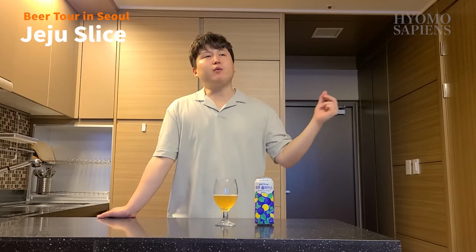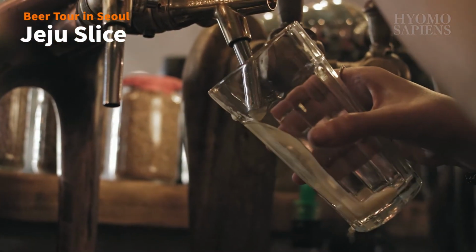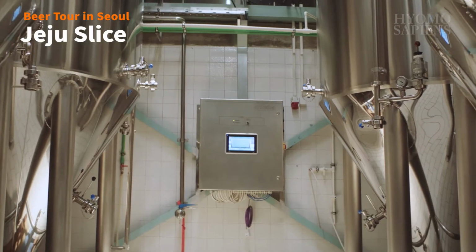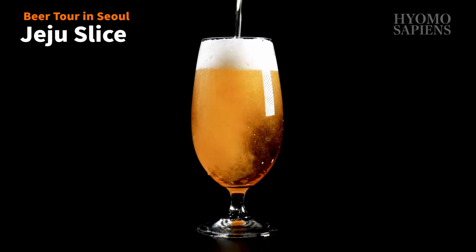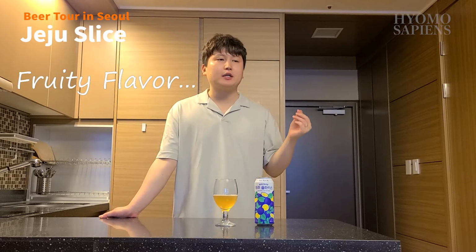So if we want to define what exactly the ale style in craft beer is, they use warm fermentation, so kind of a low temperature for the yeast to work, to give that sweetness, sourness, and tropical flavors. You know, those fruity tastes, fruity flavor, full-bodied.